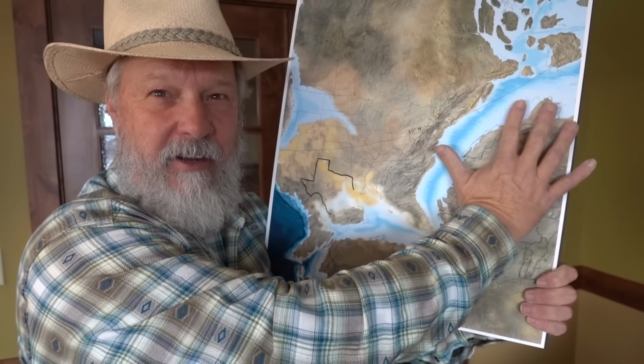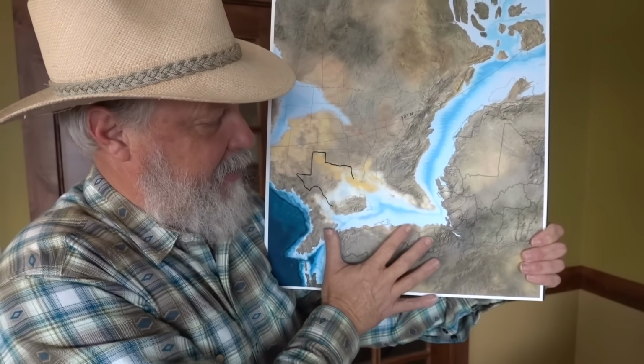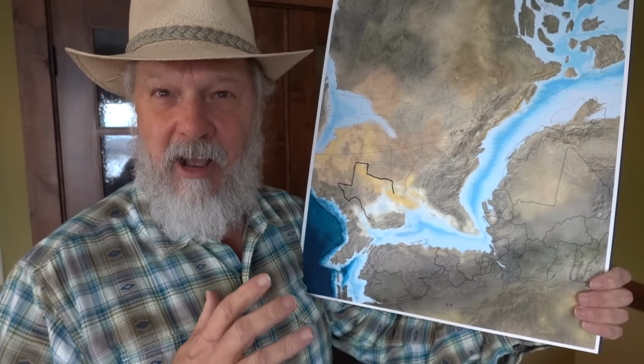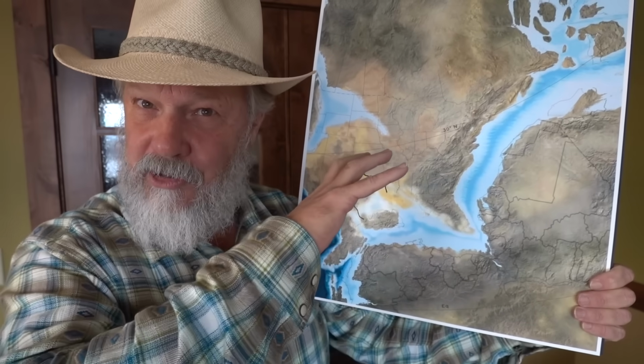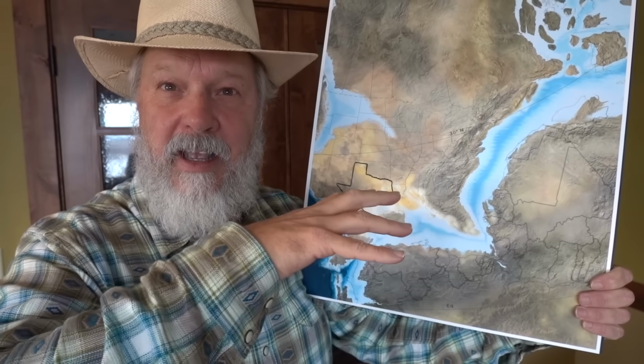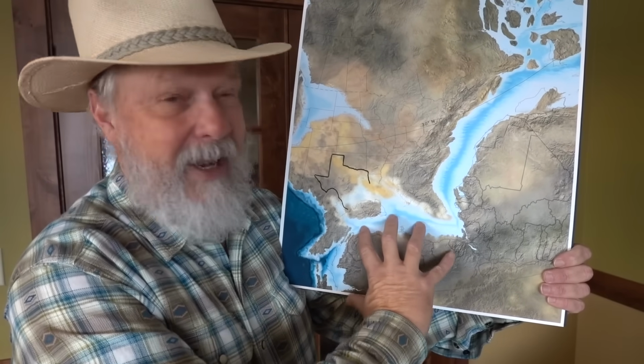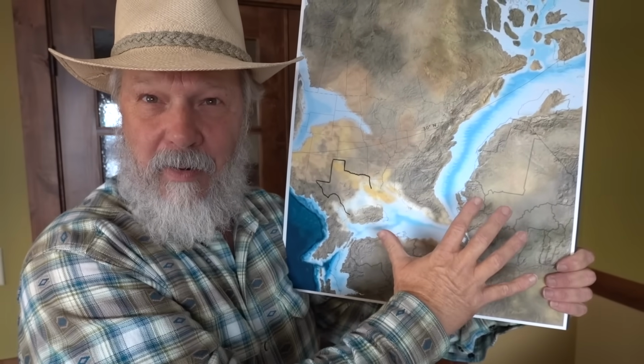This is Africa region here, and down in here is South America. This was all together as the supercontinent Pangea, and about 170 million years ago it started to break up and move, and all these continents started to go to where they are today. So we started opening up here and breaking this apart.